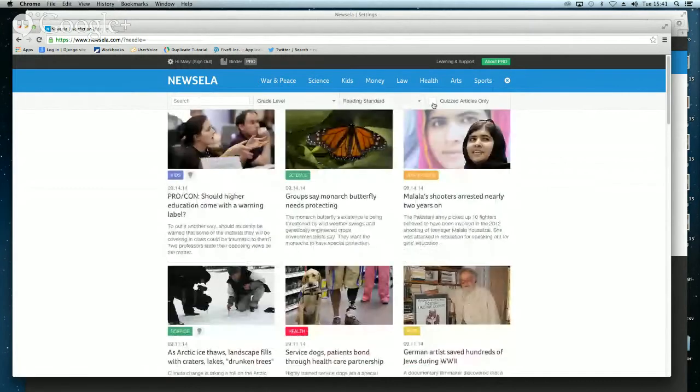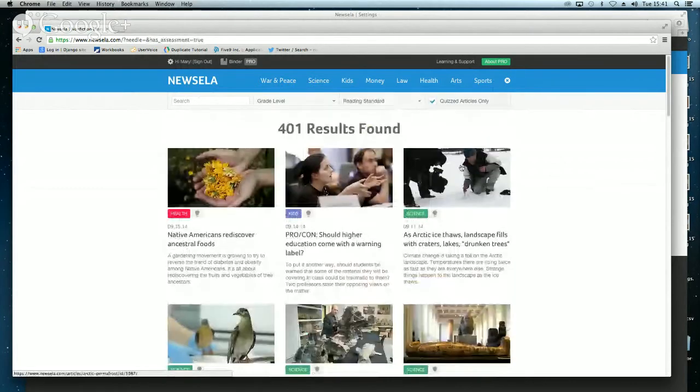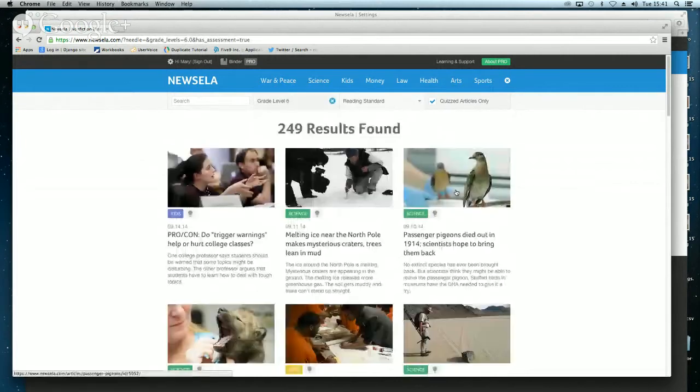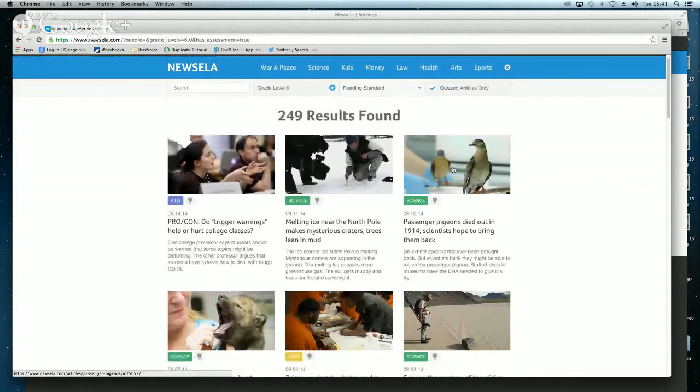And then finally, I can choose articles that just have quizzes, and that way I can narrow down my search for that field. Let's say I'm a 6th grade teacher and I want quizzed articles. I'll go ahead and search that, and I'll choose an article that I wanted to assign to my students. So I'm going to click into this article.